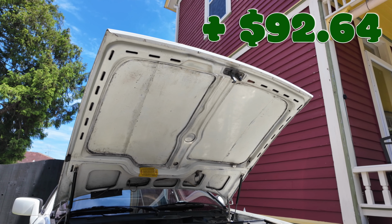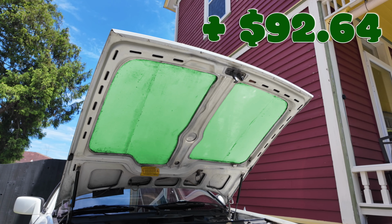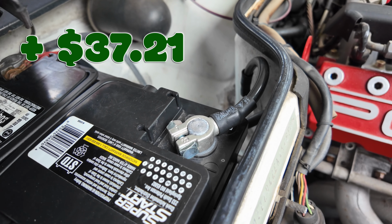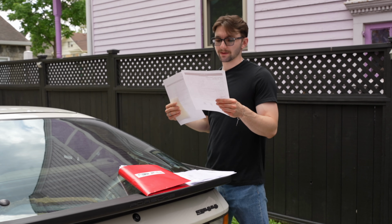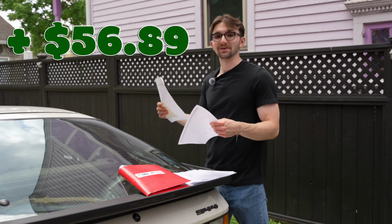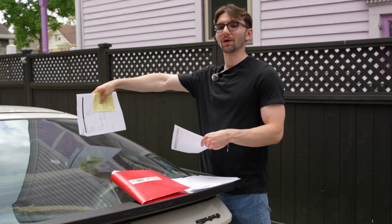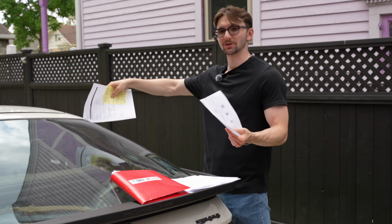I then spent $92.64 for the hood pads, but I also have yet to install them. I then spent $37.21 on a new battery ground cable. And then I spent $56.89 for another control arm. Cheap control arms break pretty easily, and I broke the ball joint on one of them, and also the control arm bushings are just going bad already.